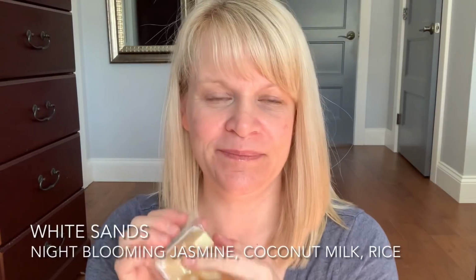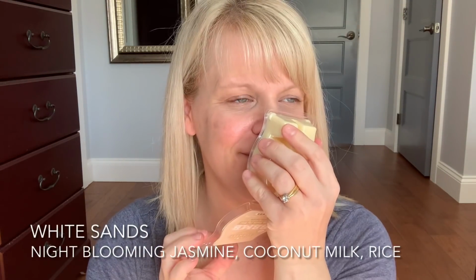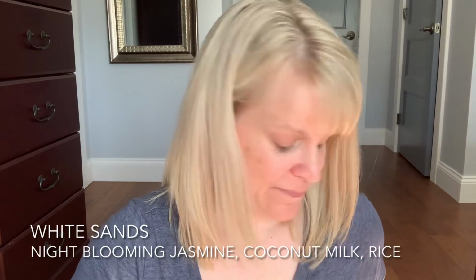White Sands. This is really nice and beautiful. Oh, this has coconut rice, coconut milk, rice, and night blooming jasmine, all enveloped in the gentlest of breezes, or something like that. This is very, very beautiful. I really like that one. So happy it's in my life.